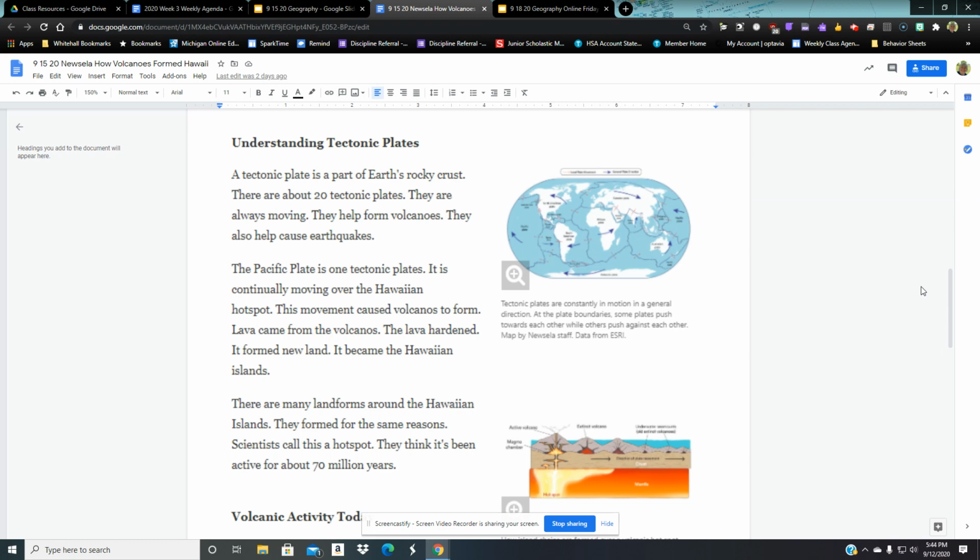The Pacific plate is one tectonic plate. It is continually moving over the Hawaiian hotspot. This movement caused volcanoes to form. Lava came from the volcanoes. As the lava hardened, it formed new land. It became the Hawaiian Islands.